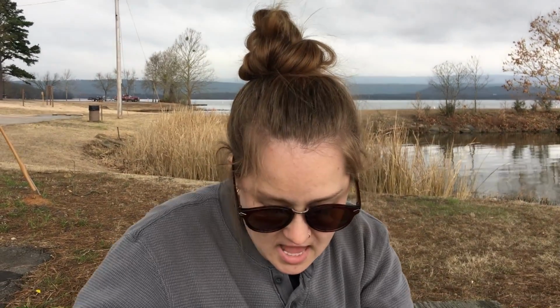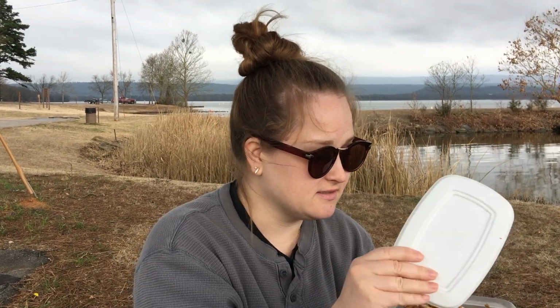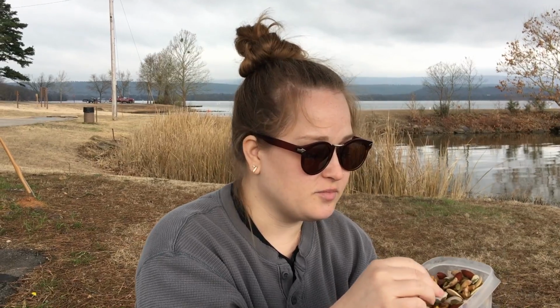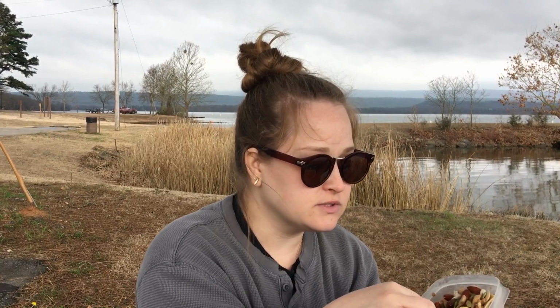And then this is a mix of cashews, sesame seeds, sunflower seeds, pecans, pumpkin seeds, all kinds of good sources of protein. And what I did was I soaked these in water, because if you soak your nuts in water, it makes them easier for your body to digest, and that way you get more of the nutrients and minerals that you need. It will change the texture a little bit. The only thing that it really gummies up are the cashews, but everything else will still have a crunch to it.